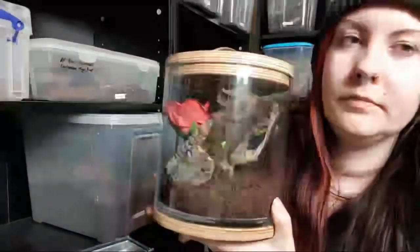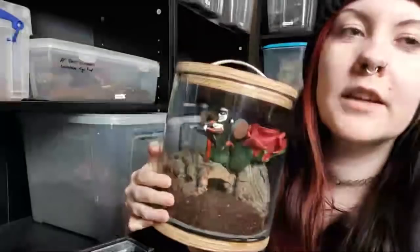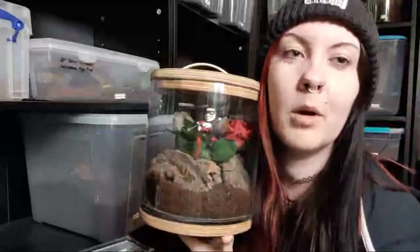I actually bought this like this. Well, Amy's bought it for me so far, but I owe the money back. But how cool is it? I had to get it because obviously I am always Harley Quinn.